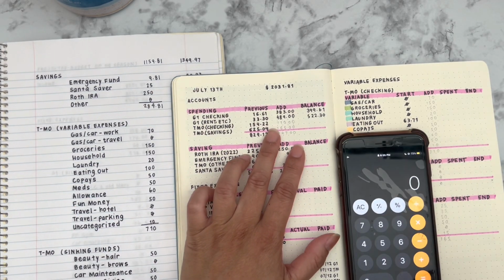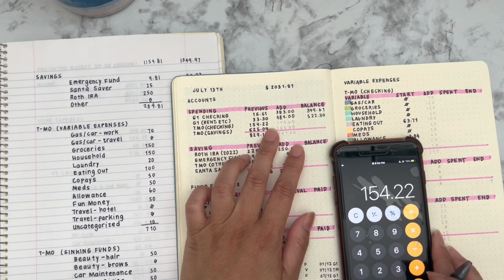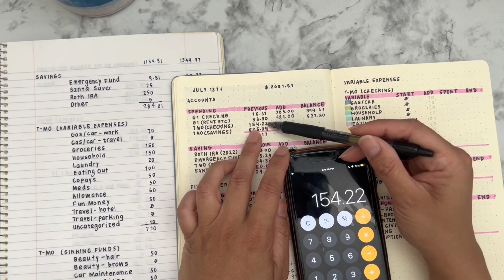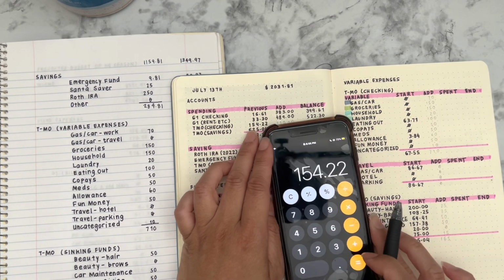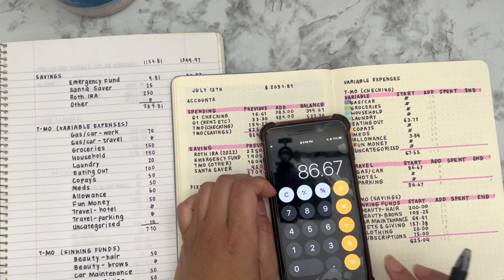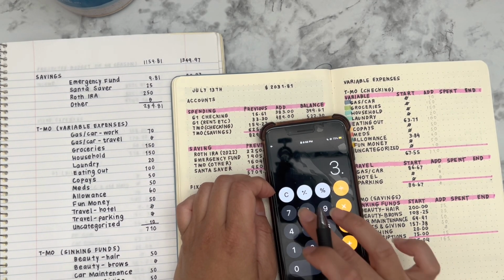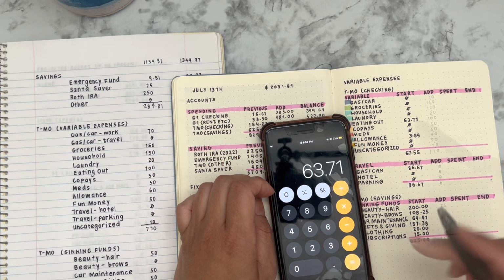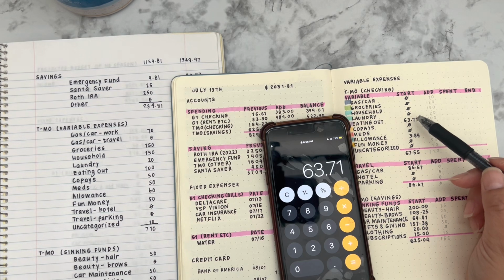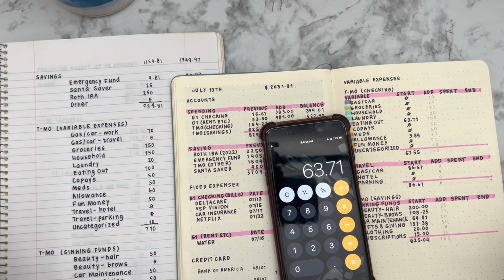So let me do this just so it kind of makes sense. So the $154.22 is what is actually in my account. The only thing that remained the same was gas and car, $86.67. And then for my allowance, sorry, that is another thing that stayed the same too. I had $63.71 left, which I decided to allocate to eating out because priorities, you know.